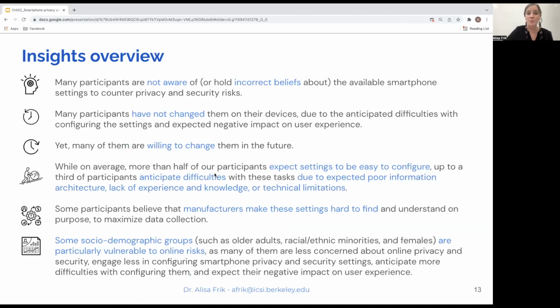Regarding other research questions, we found that many participants are not aware of the available smartphone settings to counter privacy and security risks and have not changed them on their devices due to the anticipated difficulties with configuring the settings and expected negative impact on user experience. Yet, many of them are willing to change them in the future.